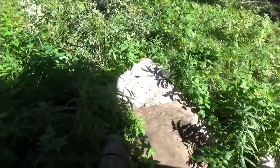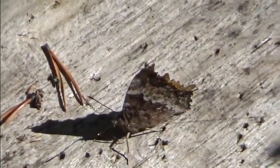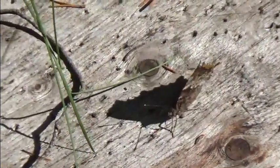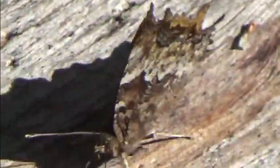A little butterfly. Can't remember what that one's called. Nice markings. Anyways.